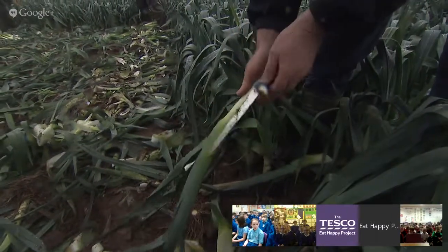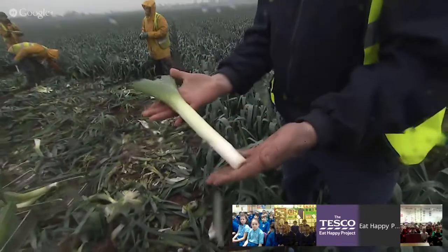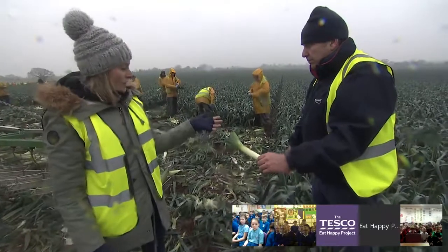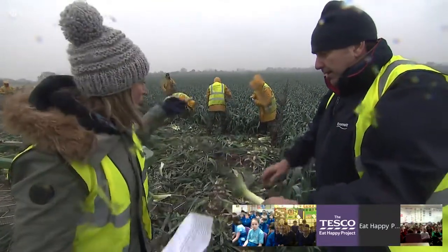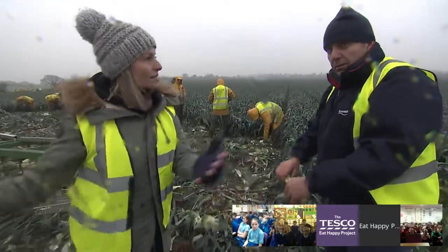And then I will cut it to more or less the length of the knife. And that's it. That is the size of the leek that we're used to seeing in stores, isn't it? Yes. So no more cutting will take place. Exactly. But why do you do that in the field? Why don't you just dig up the leeks and take them to a factory?